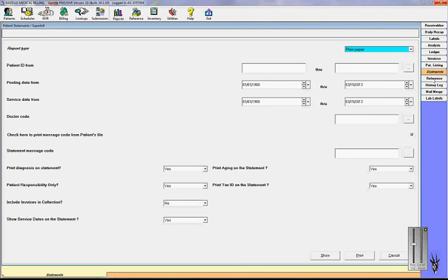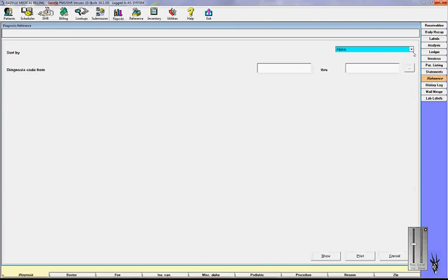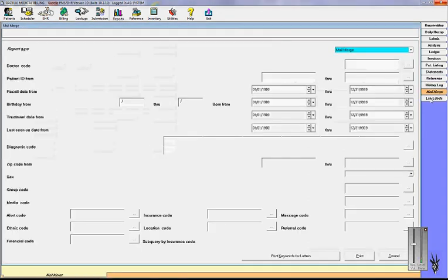You can get statements, you have reference diagnosis reference, either alpha or numeric, history log, mail merge with a word processor. So if you want to merge the names with Word for a specific document, this is where we would go. Okay. So let's move on to the reference files.